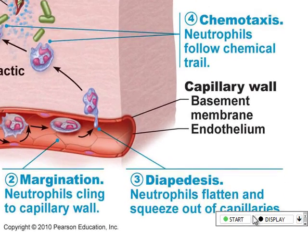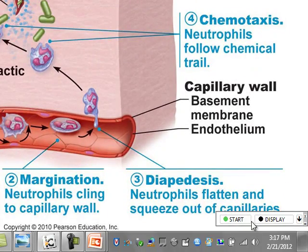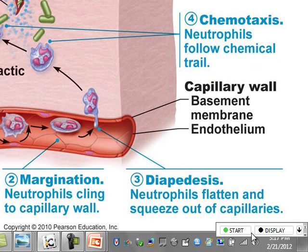Diapedesis. So neutrophils can flatten and squeeze out of the capillary beds via diapedesis. Now, once I get into the tissues, how do I know where to go? I have to follow the bat light. What do I have to follow? The chemicals, the chemical signal. So chemotaxis is now going to help draw those neutrophils to the area, that chemical beacon, so that they can get those foreign substances and eat them up.